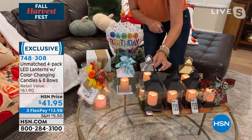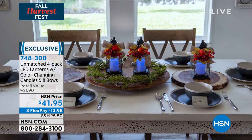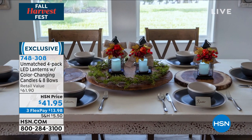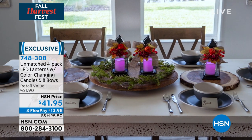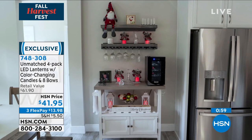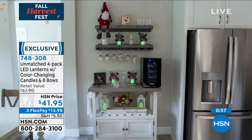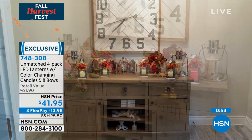You can trick or treat with these. They're so lightweight. But when it comes to harvest, how about if you have people come into your home, how about this being at their place setting? You can make this a giftable. You can make this a giveaway at your harvest setting. You can run these down the center of your table. There are so many options in decorating with these, and they make the best gifts.